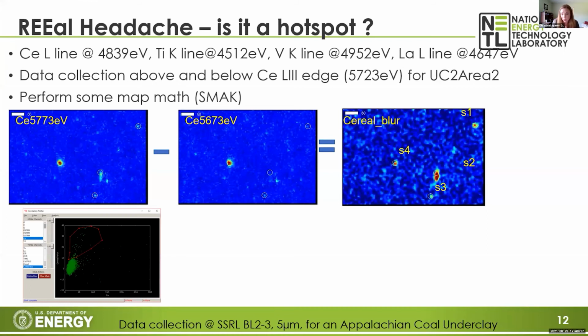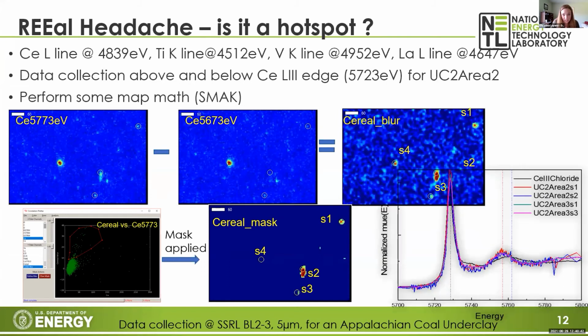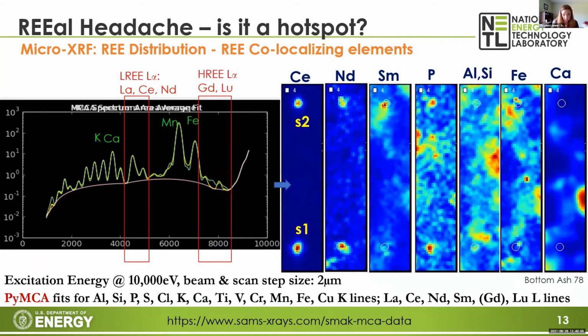What we'll also sometimes do is utilize SMAK correlation plots to help apply things like masks to data to better help us select points. Here's an example of a mask, and you can see that this S4, this bright spot we are super excited about, is actually not able to get cerium signal at that spot. We are able to collect cerium signal at these other spots, S1 and S2 in particular, and S3. So that gives you an idea of some of the data processing we're doing on the fly as we are selecting these points for analysis.